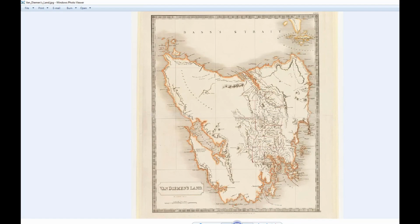And as you can see from this very old map, when Tasmania was still called Van Diemen's Land, which we'll talk about soon, up here it says Bass's Strait. So it was named after George Bass. They called it Bass's Strait originally, and it got reduced to Bass Strait here in Van Diemen's Land.